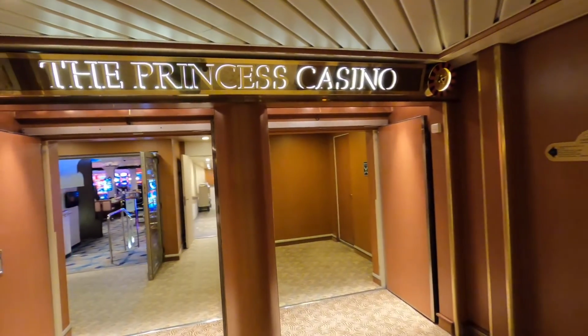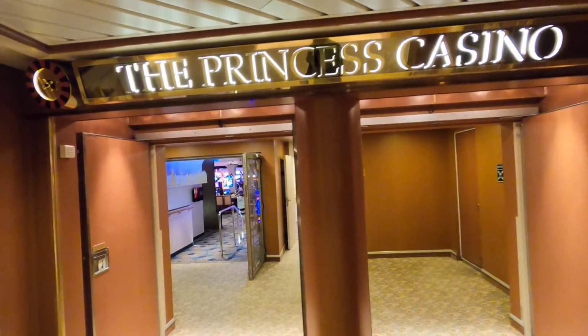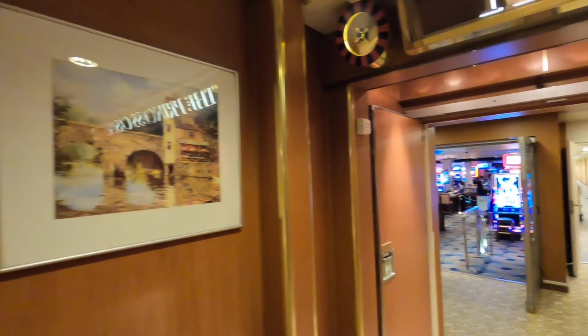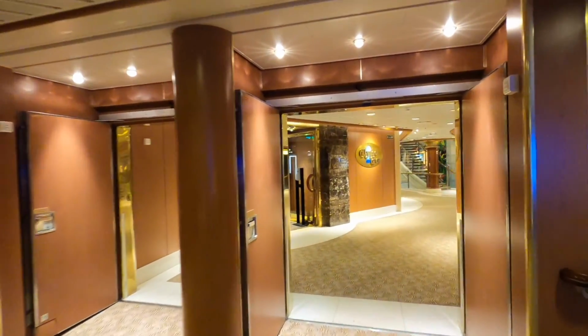On deck 6, aft of the forward bank of elevators, you do have the Princess Casino. Unfortunately, it is in operation, so I am unable to record in there, but we'll walk by it. We're going to go ahead and walk forward into the Centrum.